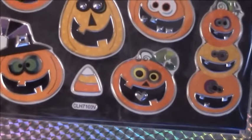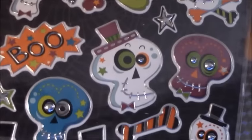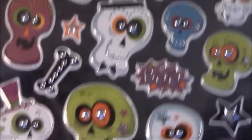Got the pumpkin stickers with all the different pumpkins on it. Cute. Got me two of those. And I got two of these that do that weird thing there. So this one has like vampires, Frankenstein, mummies, werewolves. Cute. And then two of these with the skulls and crossbones. I like that blue one there. Cool, cool, cool. And these I got three of because these are just too majorly cute.